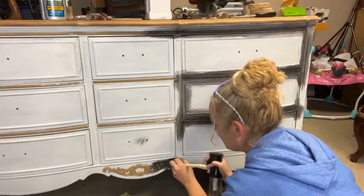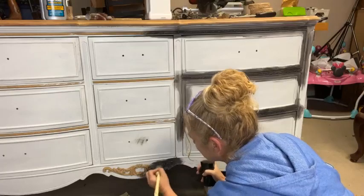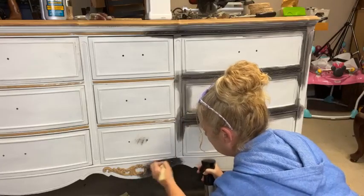All right, so we're just going to come in here and do the same thing on this applique.